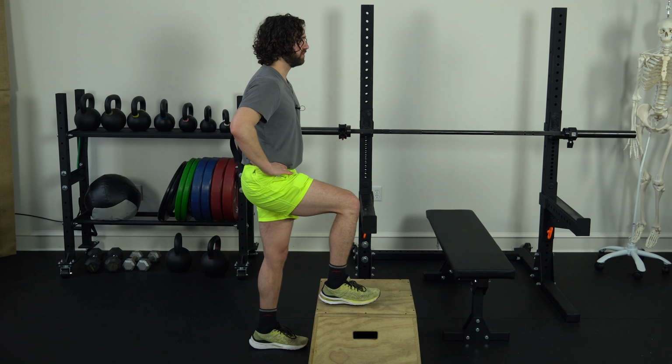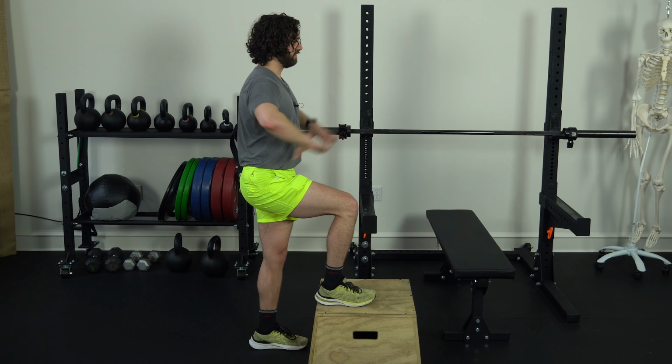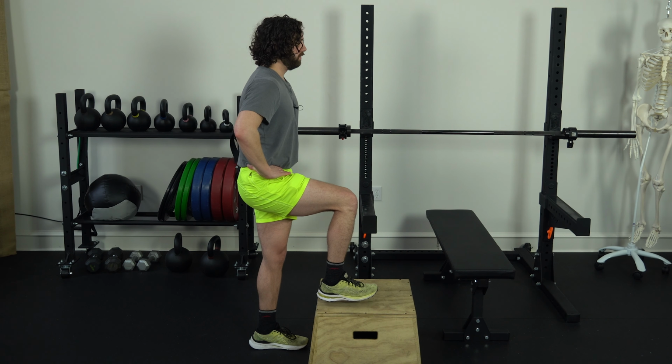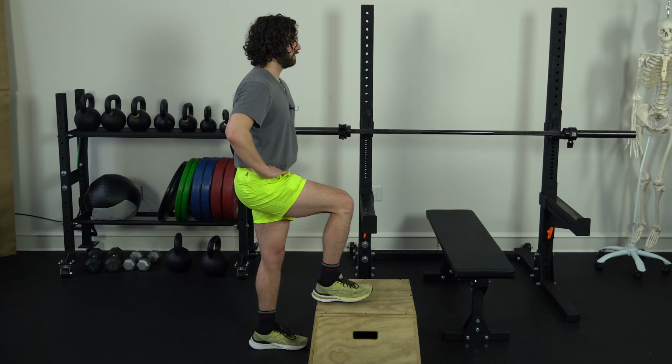We can hold in this position for a series of breaths or a couple of seconds, feeling that hip flexor engage while we keep that pelvis level, and then we can return back after that series of breaths. So we'll inhale here, exhale, just maintaining that position, nice level pelvis, making sure we can maintain that stack.